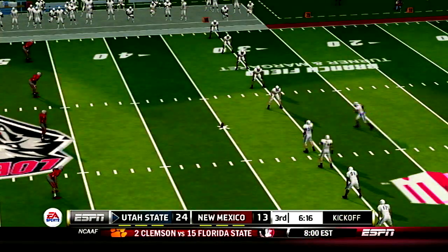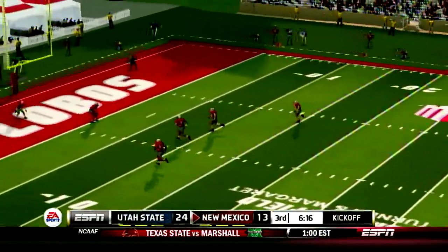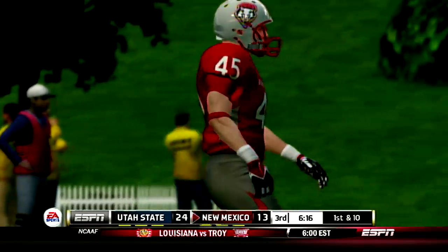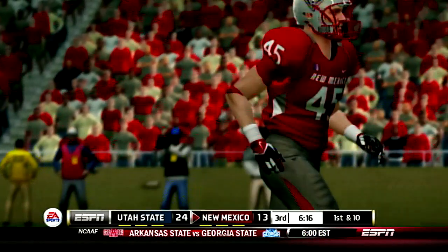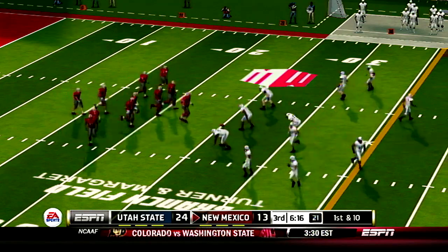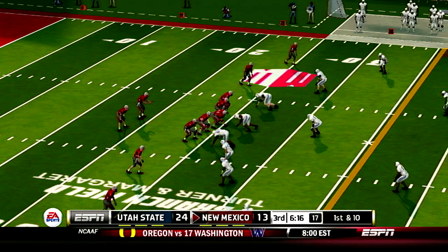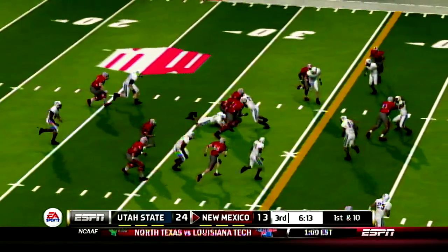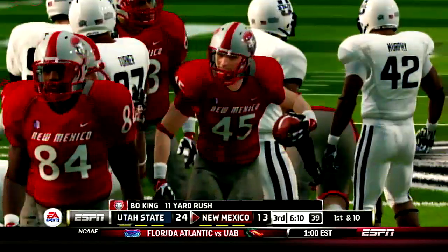Coker is lined up to kick this one off. He sends this one deep. This one's going to be down in the end zone for a touchback. Let's see if this drive has a more rewarding conclusion than their last, which ended with a punt. Down two possessions, this offense has to step up and capitalize on this possession. He's tackled at the 36-yard line.